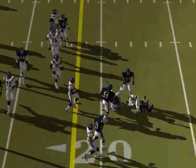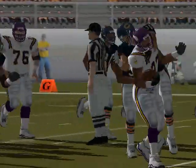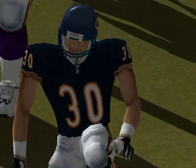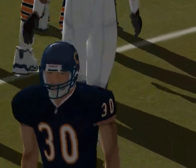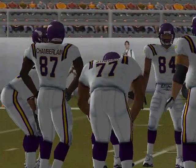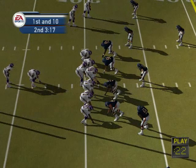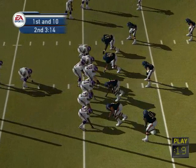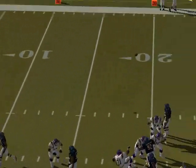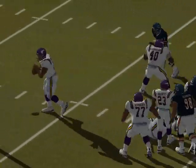Culpepper on to the center. Bennett gets the carry. Brown with the tackle at the 21. That was a nice run, John. Ball on their own 21. Play action fake. Culpepper lets the pass fly. Smith makes the stop at the 30.